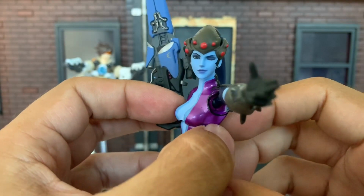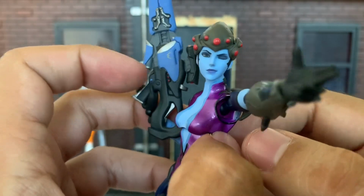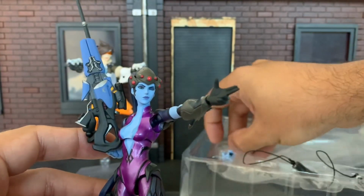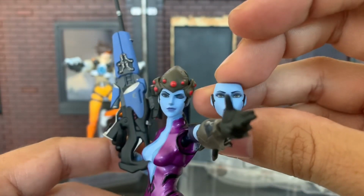But yeah, this figure is fantastic, man. Look at that face. Now, this isn't the face she comes with in the package. Where is that face? Let's dig that up. Oh, goodness. I already lost that face. We're just going to bring the box onto frame here. This is her standard Widow face.